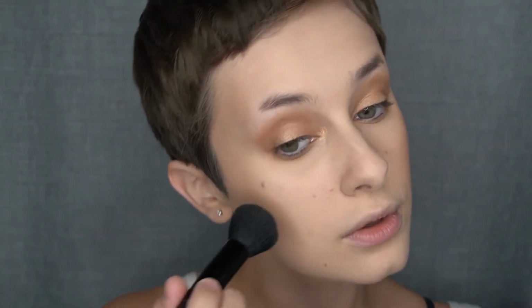It's kind of a satin finish. Make sure you tap off your brush. Now I'm going to take the Wet n Wild highlighter. This was about $4 if you're interested. They also make some great pressed highlighters if you're looking for an individual one. And again, I'm going to take that e.l.f. Flawless Concealer brush.